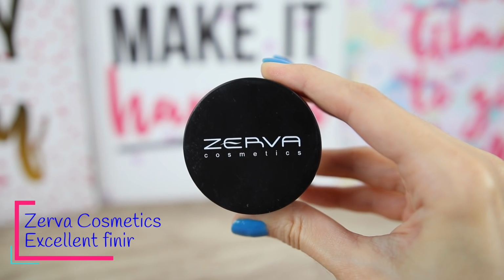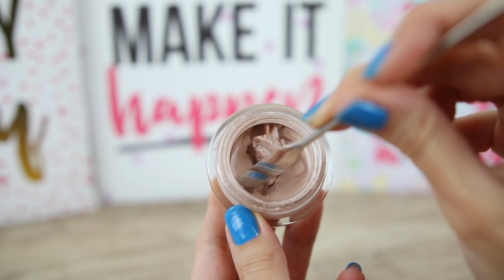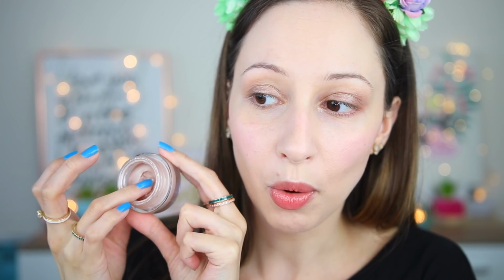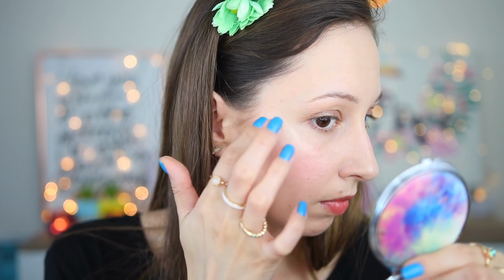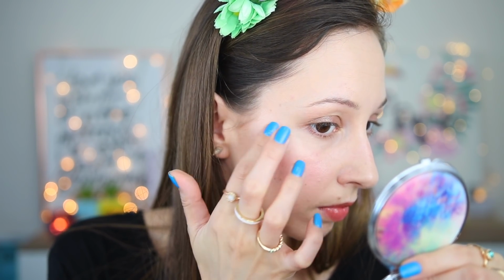Let's continue with some highlighter, and this is by Zerva Cosmetics. This is a Greek brand and we have the product Excellent Veneer in the shade 1, and with this one we have a jelly consistency. Ooh, so pretty, and the shade is so nice. I'm using this with my fingertip. This one gives a very natural wet look and it's not a very reflective and intense highlighter.